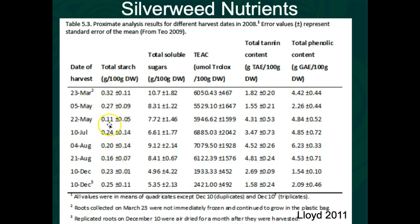We kind of have a bit of a peak here in July, but May is a relatively low value. August, relatively low values. A little bit higher in December, but really kind of March, May look like our higher values in the amount of starch per 100 grams dry weight.